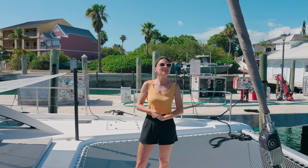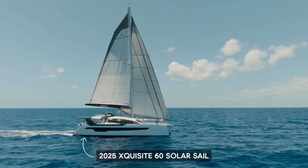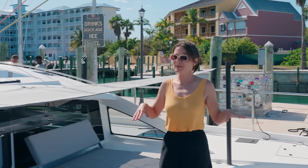Okay, let's officially start the tour of this beast. Again, this is a 2-cent tour, not doing a super in-depth one. You can find that on their website if you want it. But you've sort of seen the boat as we've been sailing.